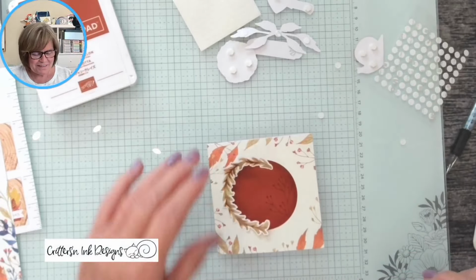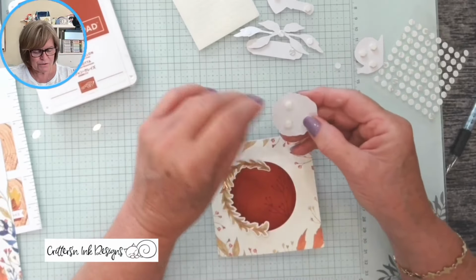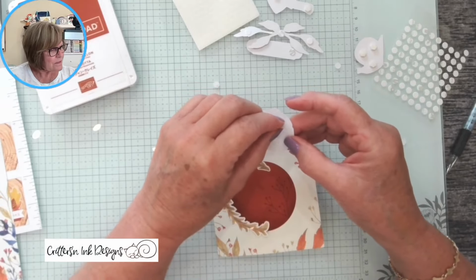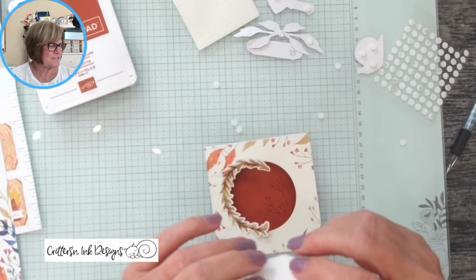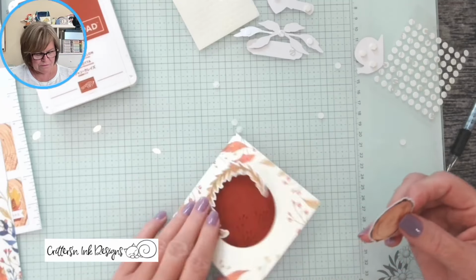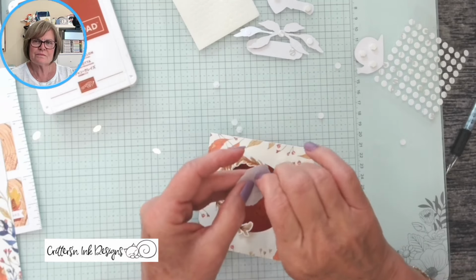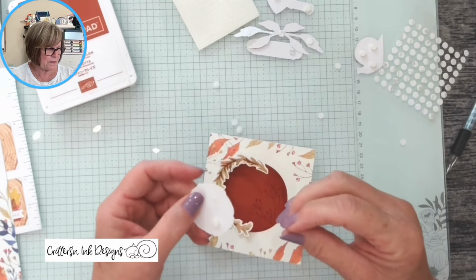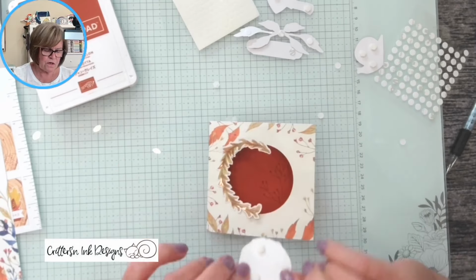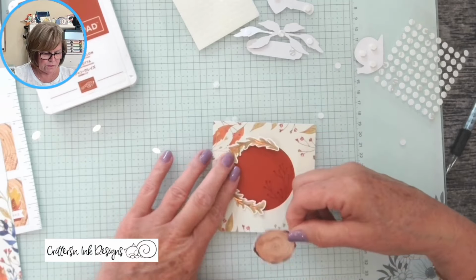Okay. And then, let's see. And then this is going to go. I find it really interesting that they tell you to put all your dots in the middle, and yet dimensionals all over the place, but if you do, then this is not going to work right. So I've taken off this one and I'm just going to pop it like that, and hopefully that'll hold that in place too.